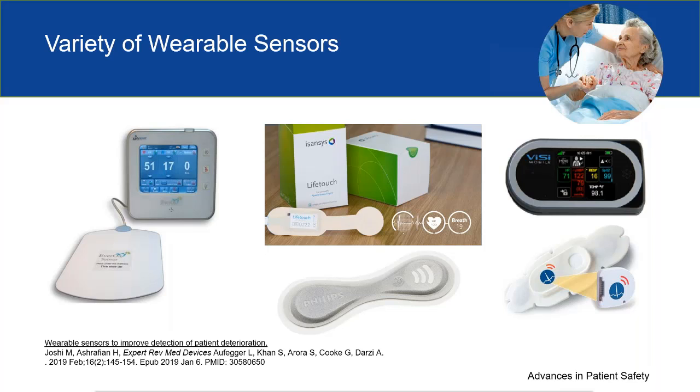There's a whole host of sensor companies that I met in the first year of my PhD, and these varied in the types of monitoring that they offered. So on the left, there's the EarlySense sensor, and this was a sensor device which is placed under the patient's mattress, and it measures heart rate, respiratory rate, and movement. Other sensors can be on the upper arm, a bit like a blood pressure cuff, or disposable sensors that can be placed on a patient's chest or forehead.